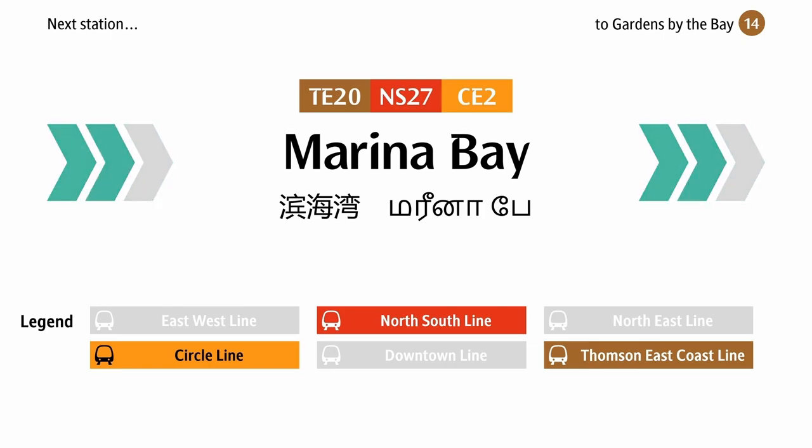Please do not lean against the train doors. Next station, Marina Bay. Bin Hai Wan. Change at the next station for the Circle Line or North-South Line. This train service will end at Gardens by the Bay.